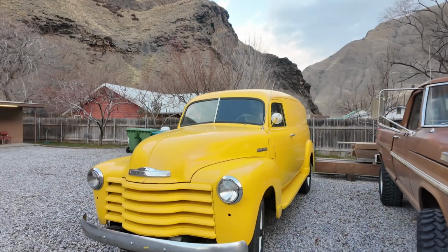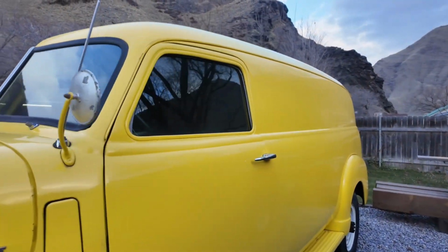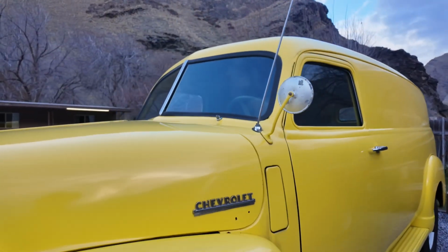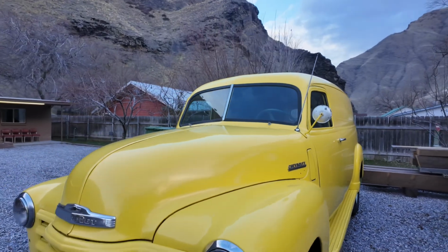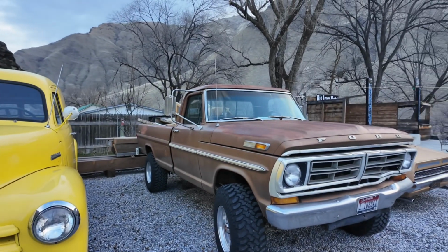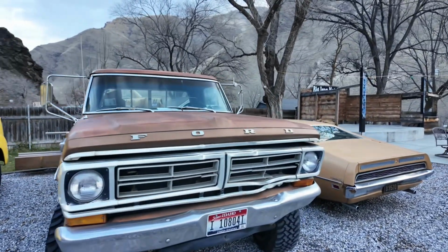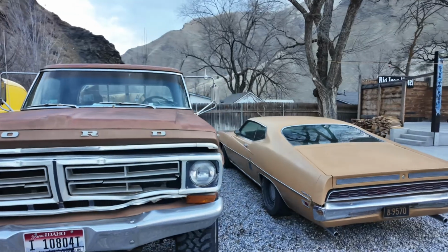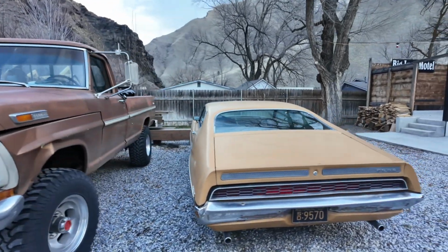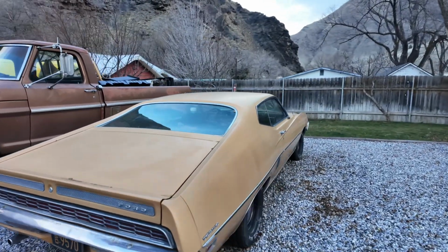Ooh, look at that thing. Pretty freaking cool. Oh yeah, neat old truck. Neat old panel. It's pretty cool. But oh, look at that, for you Ford guys with the bump side. Oh, he's got one of those. Look at that with the patina on it and everything. That thing is freaking cool too. And the Torino. Look at the Torino. Oh, he's got a cool old Torino.